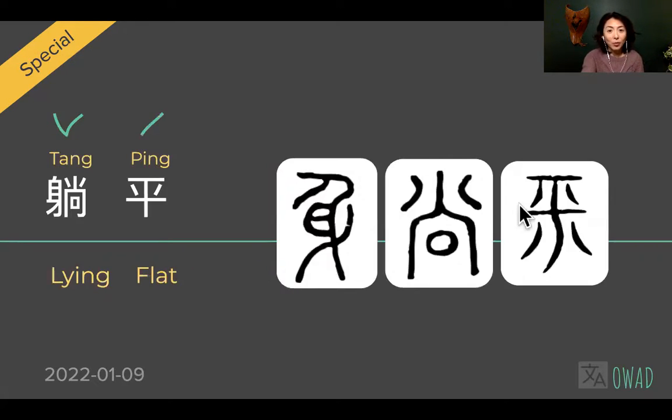Okay, so that's what we had yesterday, and today we are going to talk about the hottest new word of 2021. Probably this is the most prominent new creation of Chinese expression in the last year. Tang Ping. Tang Ping, probably you have heard about that in the English-speaking media. That's translated as lying flat. And that's exactly the good translation of the two characters.